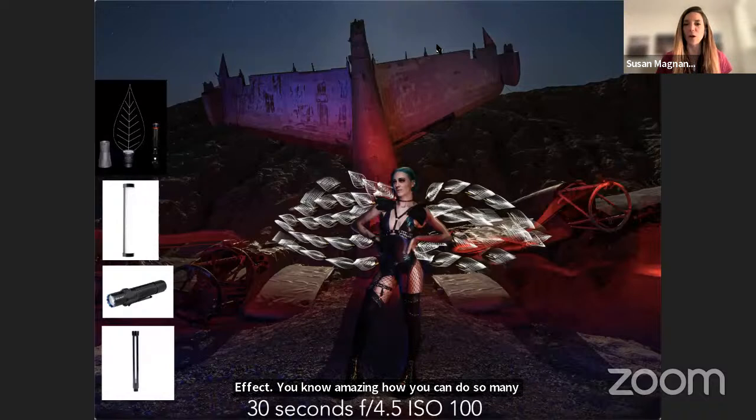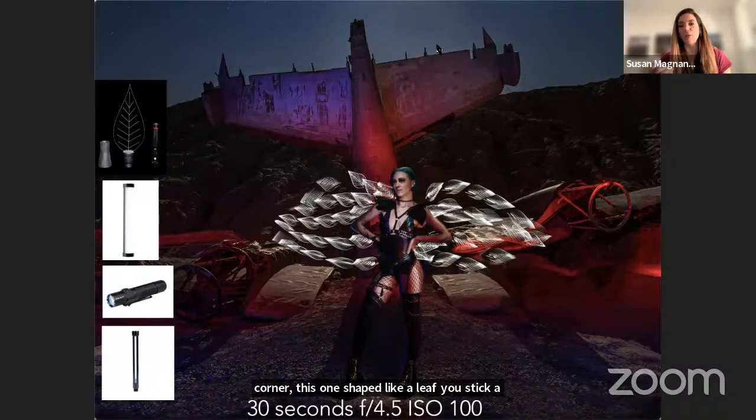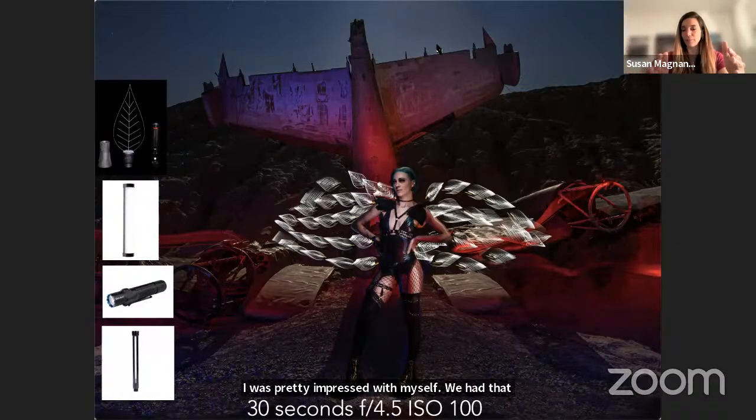Another night we had another model come and a different tool. It's called a light blade. It's featured on the top left-hand corner. This one's shaped like a leaf. You stick a flashlight in it, also from lightpaintingbrushers.com. And I used it by turning it on and off, on and off, on and off to create each one of those leaves. And I did it within 30 seconds. I was pretty impressed with myself. We had the constant light shining on the back of the airplane. And because I'm not really staying still and no light's really hitting me, the only light that's hitting me at the time is from the blade, but I'm not lighting myself up. So that's why you don't see me.